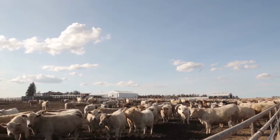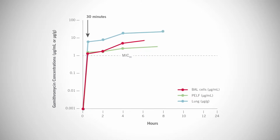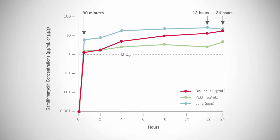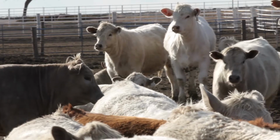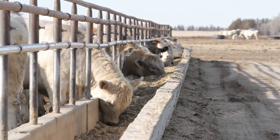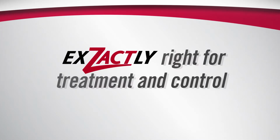ZACTRAN concentration in the lung rapidly rises above the minimum inhibitory concentration, MIC 90, within 30 minutes and peaks in just 12 hours. Once in the lung, its ionic charge keeps it from moving back across the membrane. This keeps ZACTRAN concentration levels in the lung above MIC 90 for 10 days from a single subcutaneous injection.